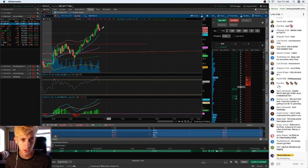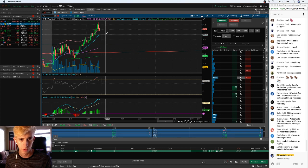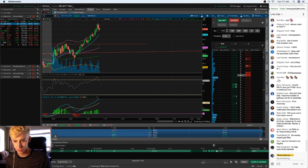Here comes a sell-off, got rejected by that top VWAP. Watch out for the potential bounce around this area.